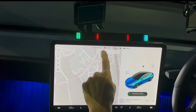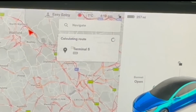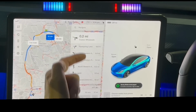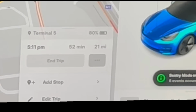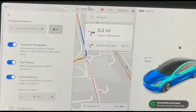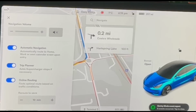If we go to navigation, say I pick Terminal 5. You see what happens now? At the bottom, it comes up with a distance of where to get there, but this is the card now at the bottom here, see? And so this is where you change everything to add your stops for your waypoints, edit trips and settings. If we go to settings, it brings up all the stuff over here, which is quite good because you're over that side, and you can get all those things that you would normally have to go on the side to get. It's already in this card. Number 11.